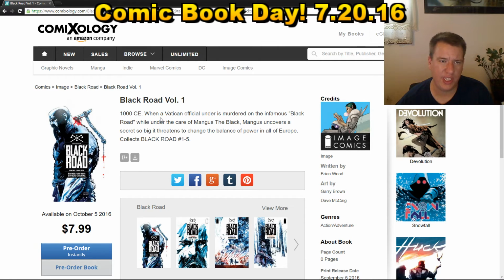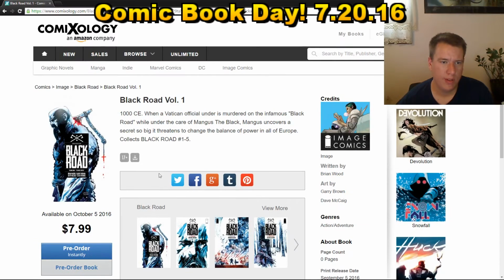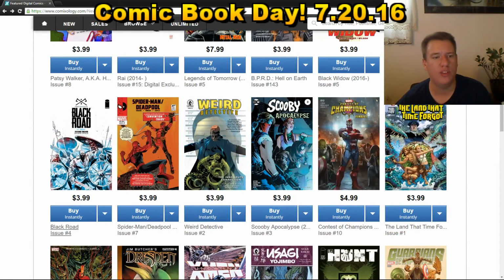1000 CE, when a Vatican official is murdered on the infamous Black Road while under the care of Magnus the Black, Magnus uncovers a secret so big it threatens to change the balance of power in all of Europe. This comes out in October. This is the entire volume. It's a medieval, real life kind of fantasy. I might get the first volume when it comes out. Black Road. Spider-Man Deadpool issue 7.